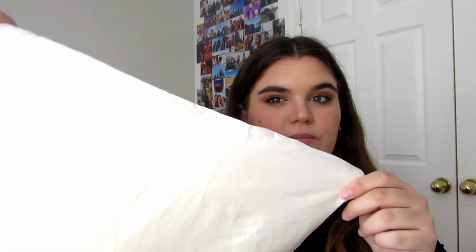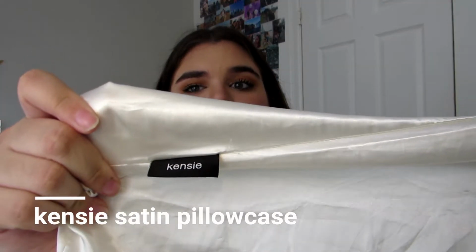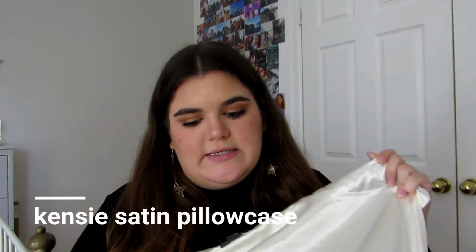I first want to get started with something that's a little bit random, but trust me, this actually has made a difference in my hair, and it's gonna sound like it's a gimmick, but it really has. And it's my satin pillowcase. You can barely see it, there you go. This is from the brand Kenzie, and it's just a satin pillowcase. This one's kind of big, so it's hanging off my pillow.